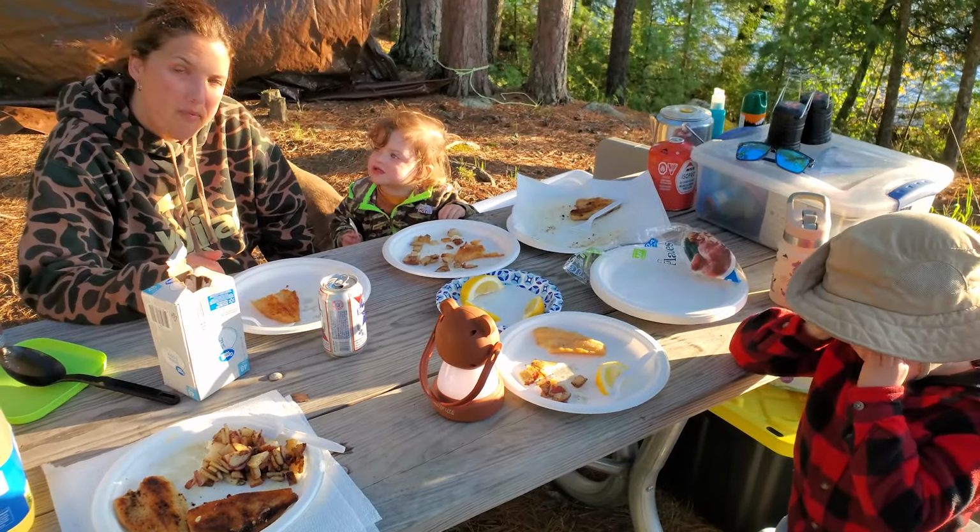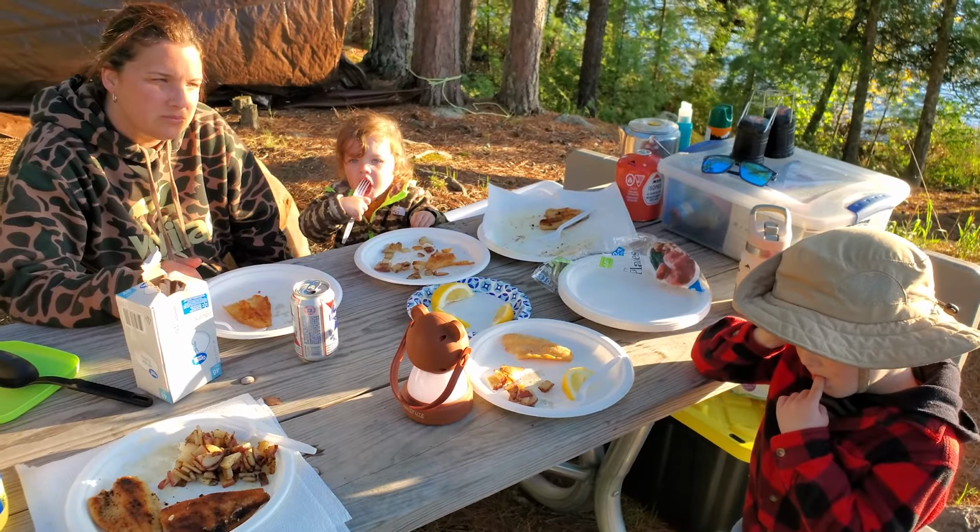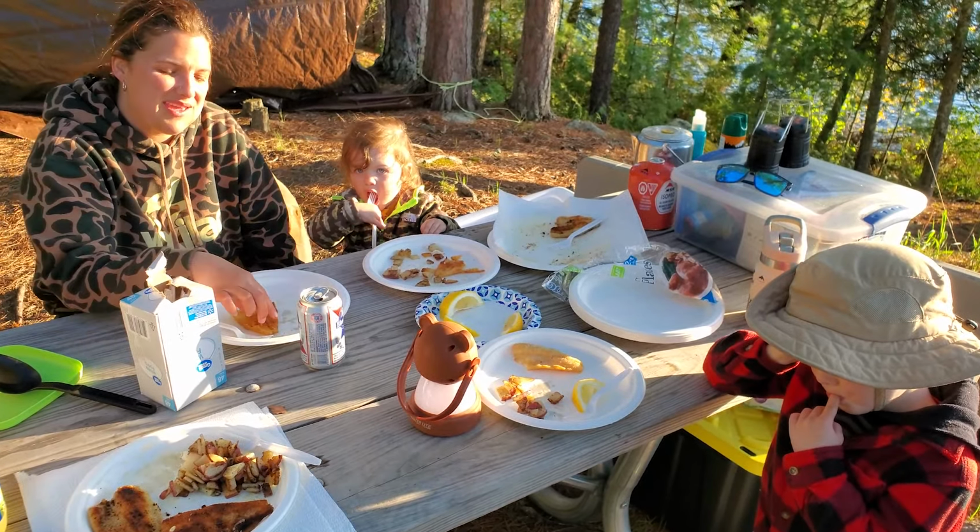We're gonna finish this up and hopefully get on the water for a couple more hours yet and see if we can catch a bunch more.